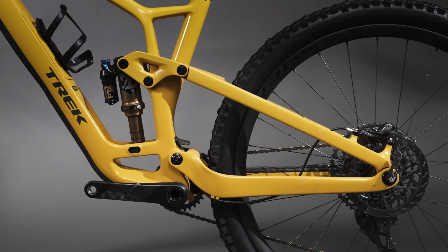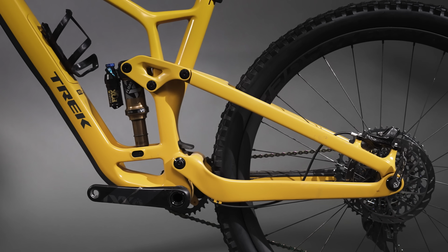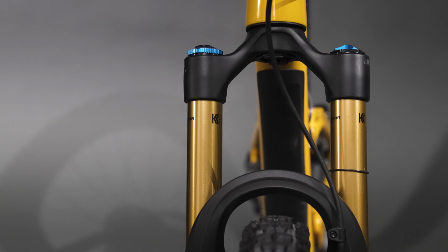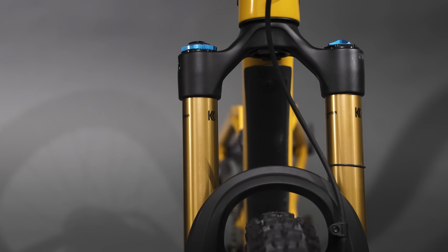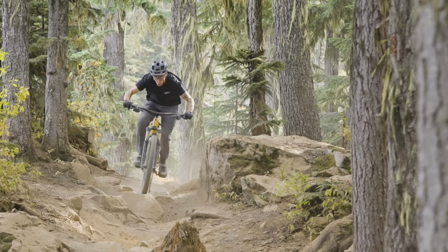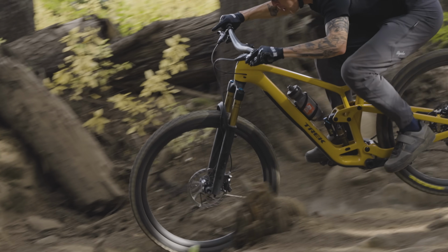Travel has been bumped up to 140 millimeters out back via their ABP suspension layout and, finally, a normal shock, and that's paired with a 150 millimeter travel fork. Now, speaking of shocks, this is the first Fuel EX that you could put a coil-sprung shock on, with a flip chip at the lower mount to add more progressivity.